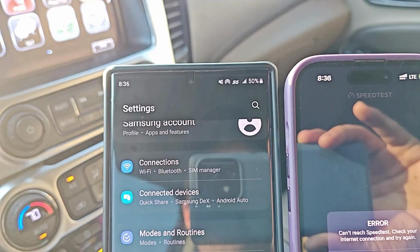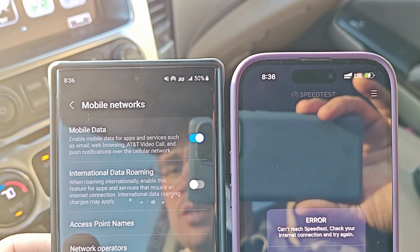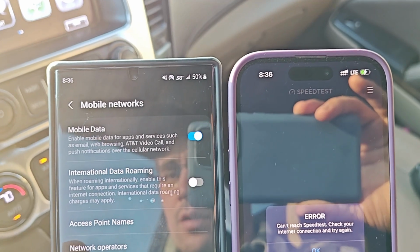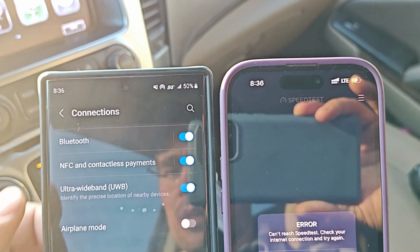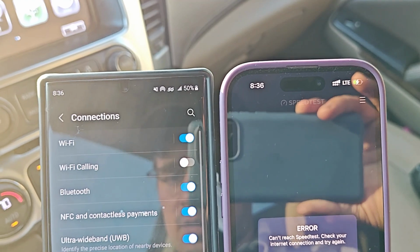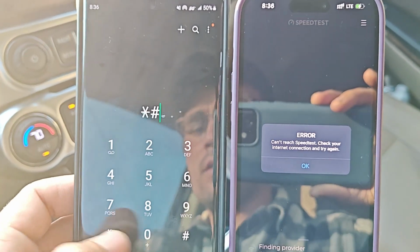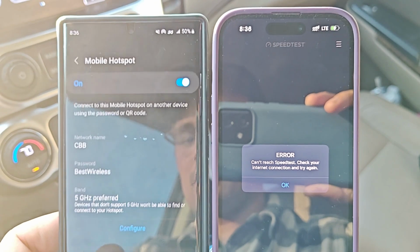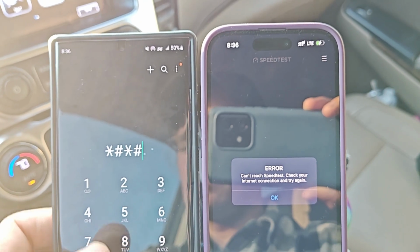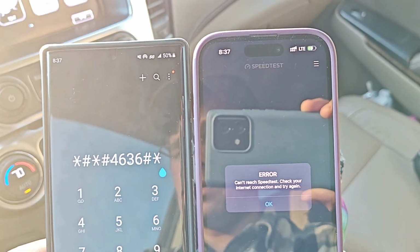Let me just do this just to show you guys. Let's see. Mobile networks. I never can remember how to do this on these Samsungs. I don't want to do the APN. I hate Samsung. Sim manager, no. Okay, we'll do it this way. Star pound 4636 pound star.